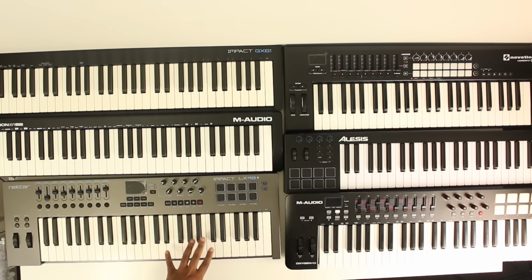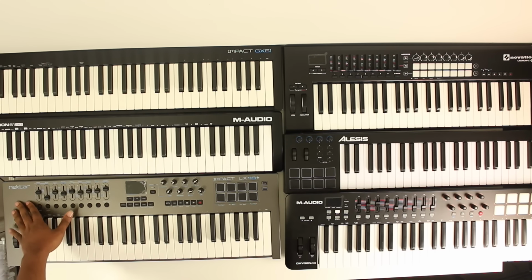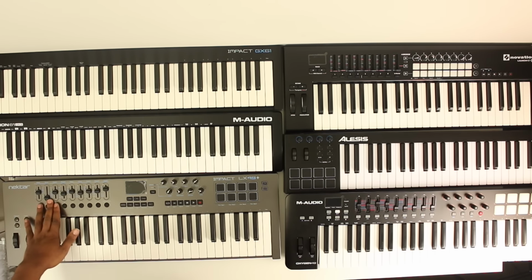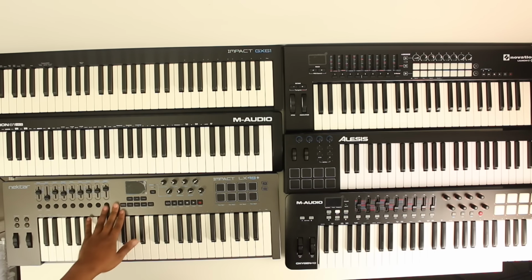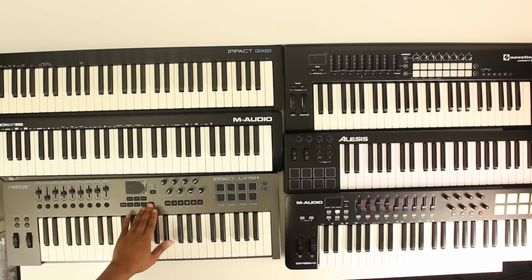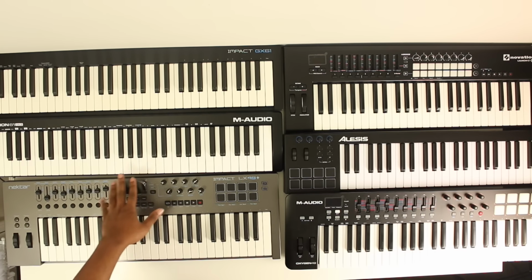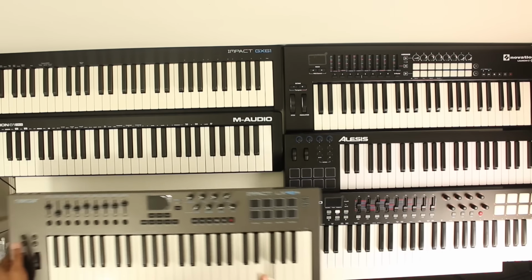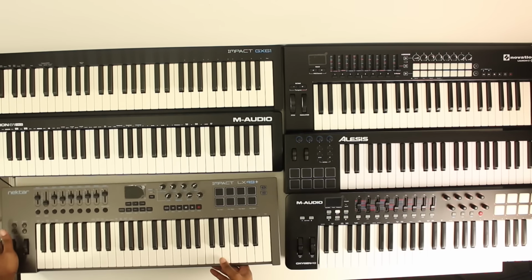So if control is your main thing, then you're going to want to go with the Nektar Impact series because it's going to give you the best bang for your buck. Now, just like these two, it gives you the pads, it gives you the transport controls, it gives you the knobs, it gives you the faders that can be used to control or drawbar mode. It gives you all of the mute and solo buttons, track and moving through patches and things like that, LED screen, all that. You got octave buttons and you got transpose buttons and things.